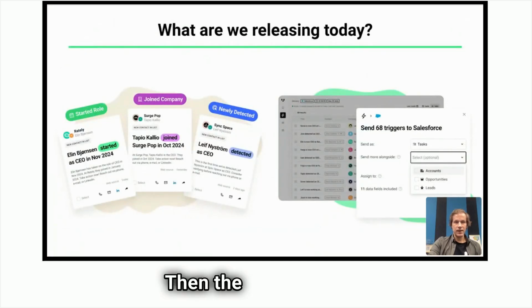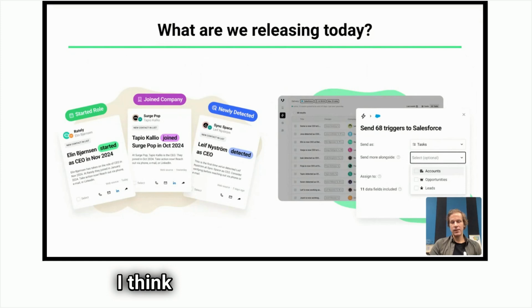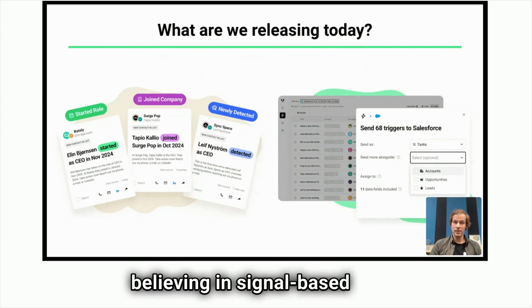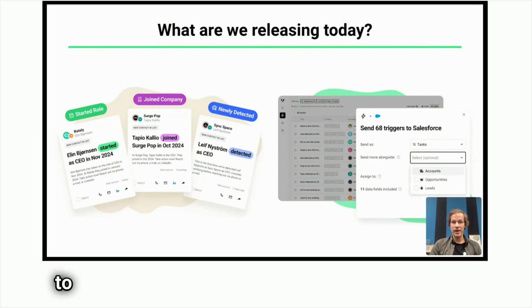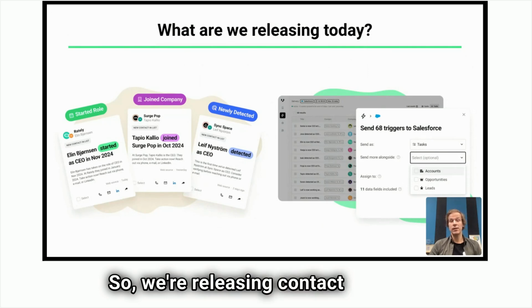Then the other release, and I think this one was the title we used when we announced the webinar. I think it was already 10 years ago when Vainu released workflow triggers. So we have been one of the first companies believing in signal-based sales. And now we have spent a lot of time to make one of the most powerful trigger events even more powerful. So we're releasing contact triggers.